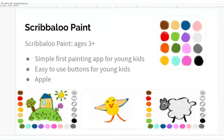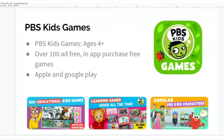The next one is a little bit older. It's not really the same type of app the other two are, but PBS Kids has over 100 ad-free games. With the ad-free games, there are no in-app purchases. They're all free. A lot of places where you have apps will say in-app purchases available, but this does not have it. So it's really nice that you're not worrying about ads or what your children will be seeing while they're using this. The age range, I would say, is between 2 years old and 8 years old.